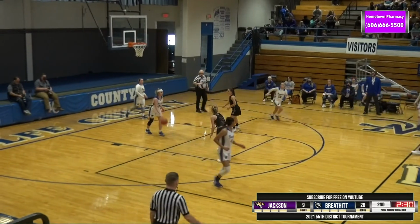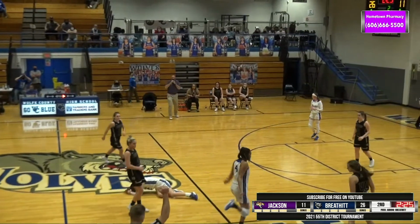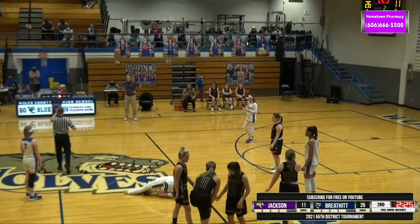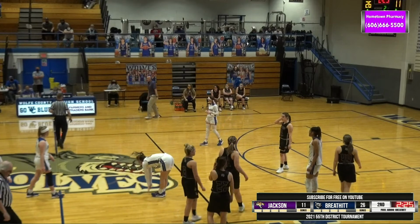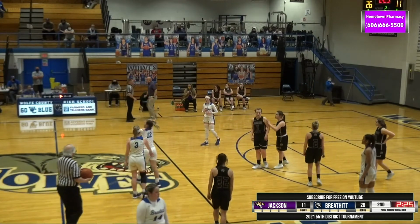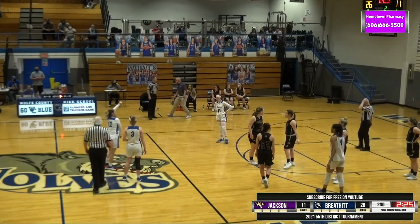watch Tincher drive to the basket with a nice layup. 26-11 now as Tincher and Ritchie collide going after the pass. Ball was intended for Ritchie, and Tincher went after it too, and that was a rough one. Ritchie finally pulls herself up off the court, but you can tell she's in a little bit of pain.